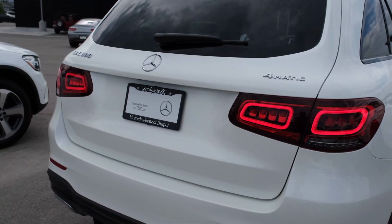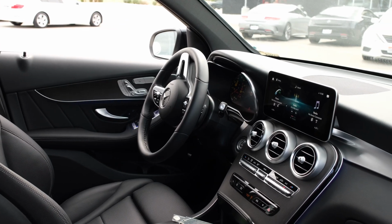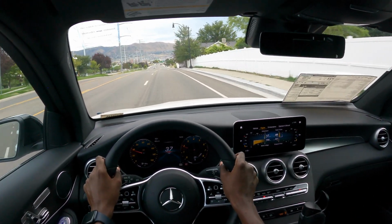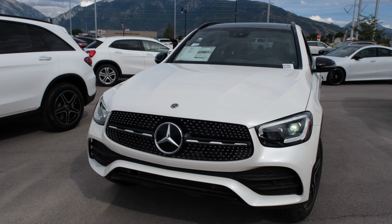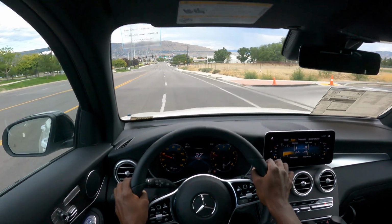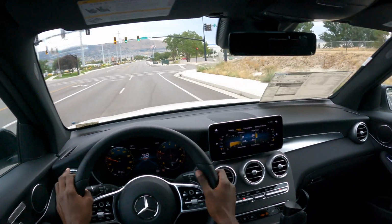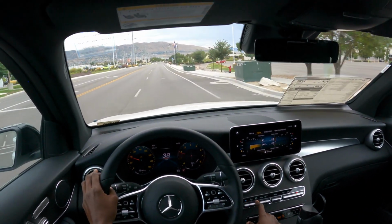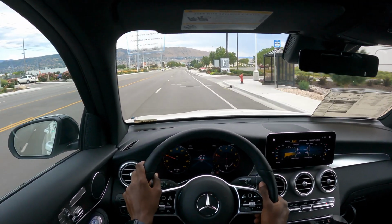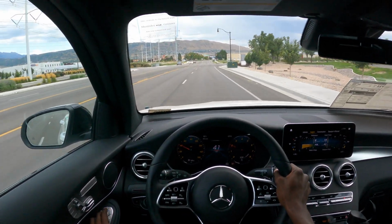Alright, this is a GLC 300 4MATIC SUV. Premium quality interior. One of the best-selling SUVs by Mercedes-Benz. Exterior diamond white, interior black MB-Tex. And it has premium material all around. Very quiet cabin.